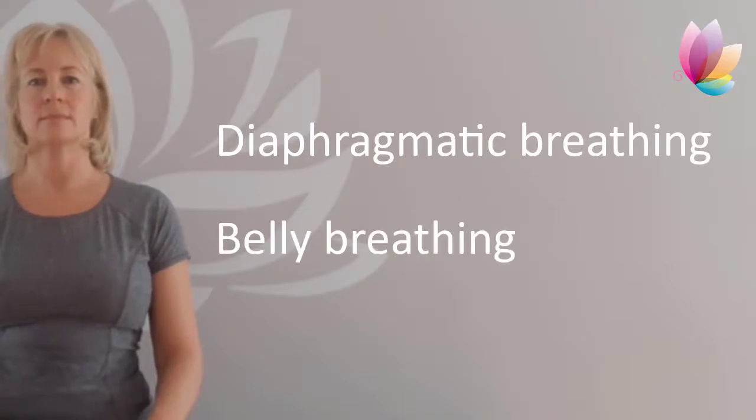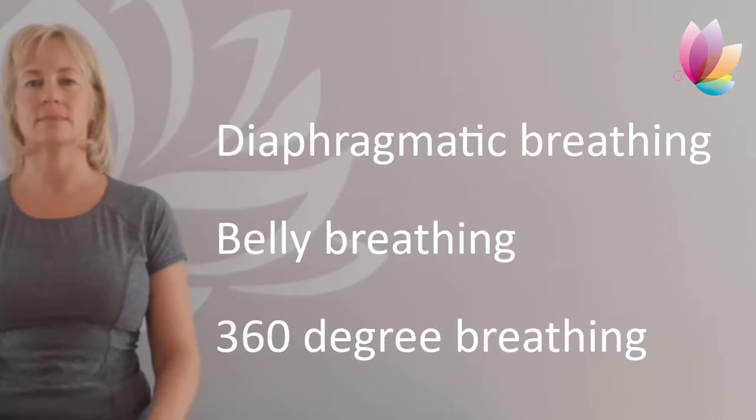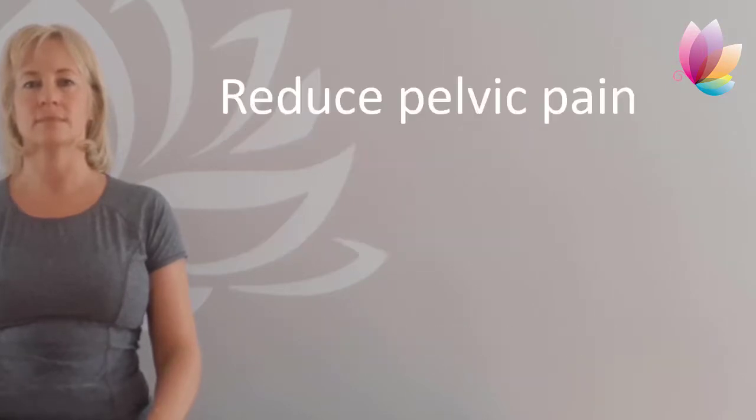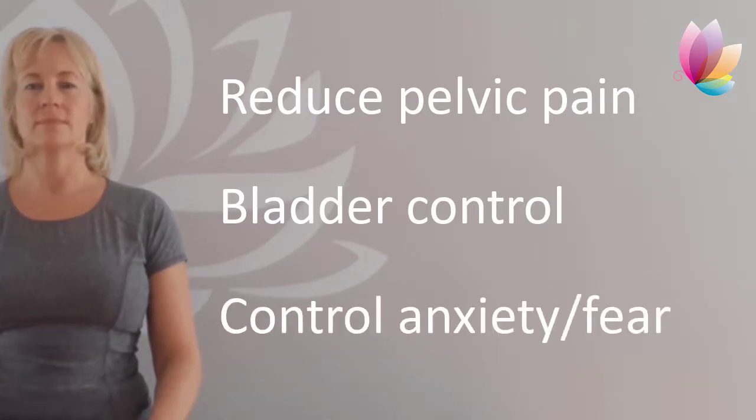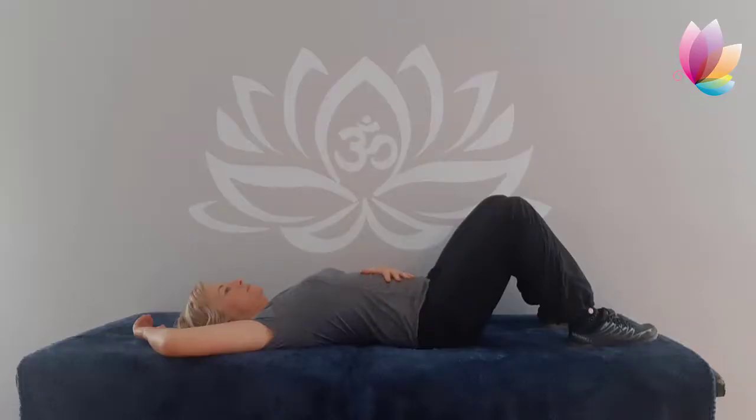Diaphragmatic breathing or belly breathing, or what I refer to as 360-degree breathing, can not only reduce pelvic pain, but it can also help you with your bladder control. It helps with urge suppression. The relaxation that comes with it helps you control the anxiety and the fear of urinary leakage. So here's the technique. When you inhale or breathe in, your lower chest, rib cage, and abdomen are going to widen all the way around in all directions, 360 degrees.